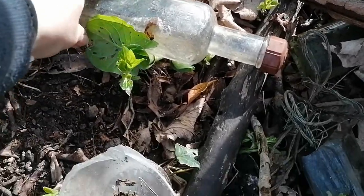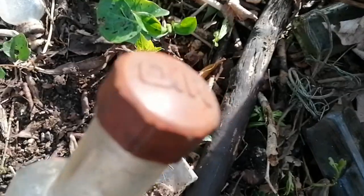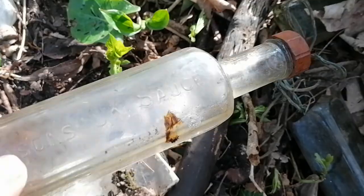Look at this just lying there, an OK sauce with its cap still on it. Not sure if that's coming home, but still interesting to see.